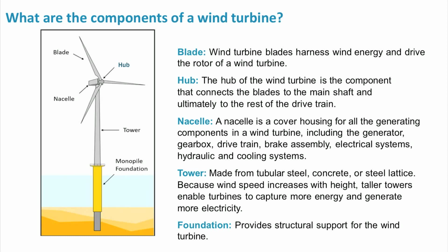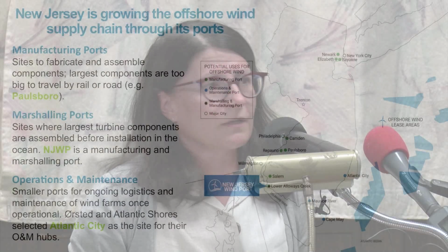So what would we be manufacturing in New Jersey? Well, we hope to be manufacturing a lot of the components that go into building these wind turbines that you see here on the slide. EEW is specifically manufacturing monopiles, and it's the bottom part of the wind turbine. It's the piece that's yellow. That's what they're manufacturing in Paulsboro, and that's what we're here to talk to you about today. The manufacturing process and the jobs that go along with it.